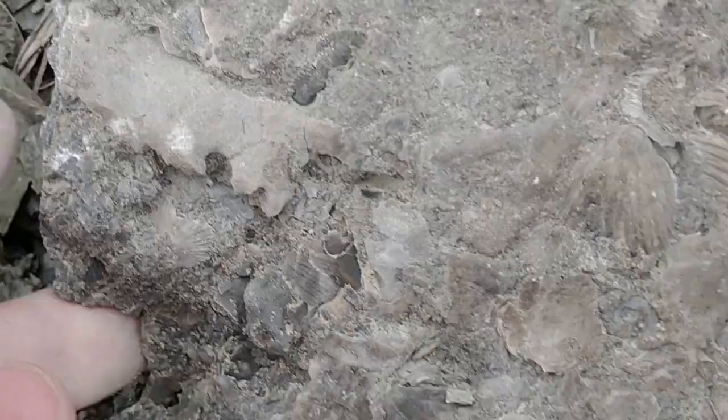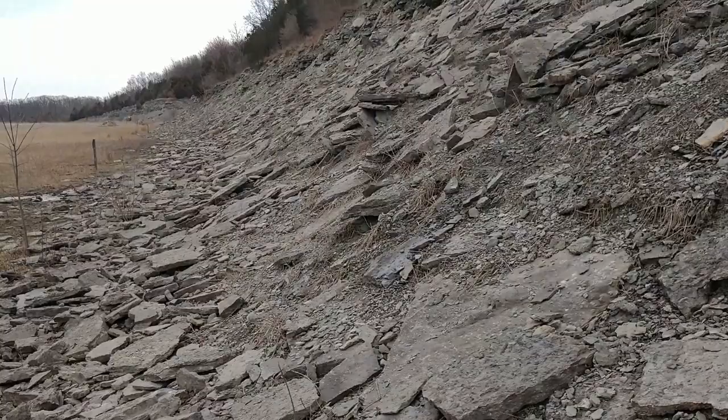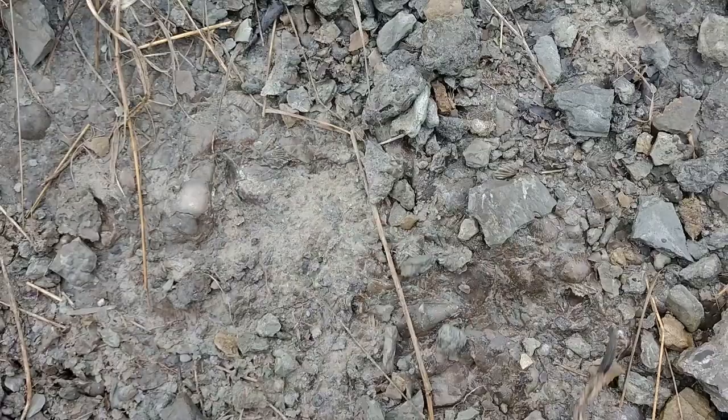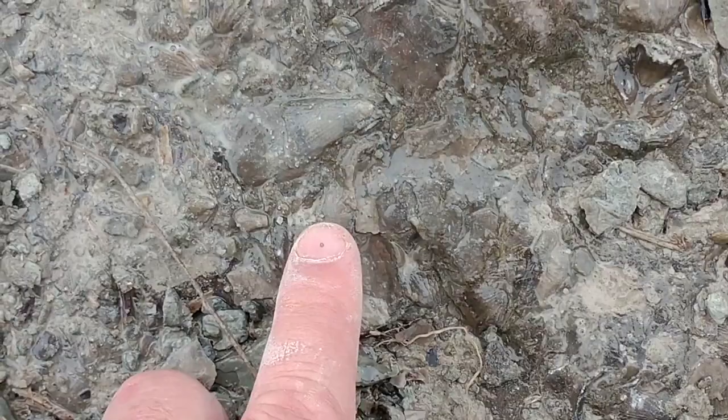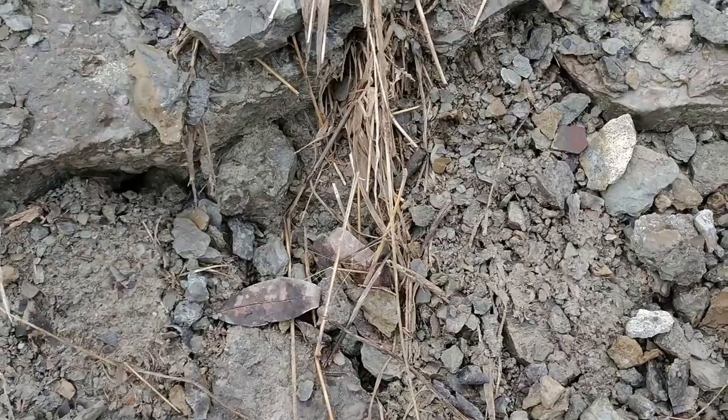So yeah, if you're into collecting fossils, Caesars Creek, Ohio, it's beautiful. Nice big long wall. So I moved down just a few more feet, started scraping away at a few of these rocks, and I noticed more horn coral here and over here, along with all kinds of shells. Lots and lots of pieces. They're all over.